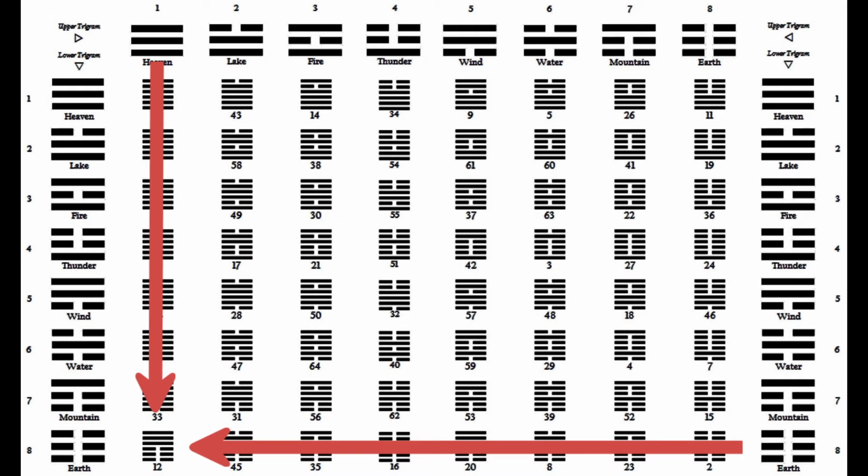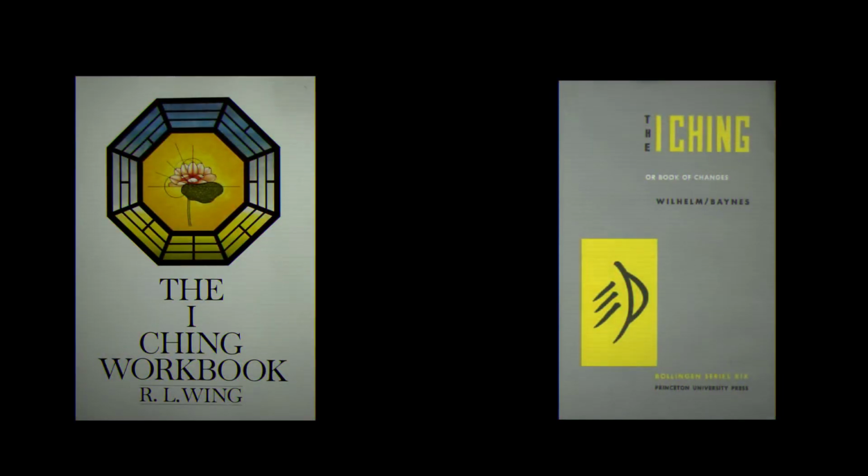In the deck, Haindl used 2 translations of these hexagrams. Of course, the more famous translation by Richard Wilhelm, and a more modern translation by R.L. Wing. Pollack expounds on the meaning of each hexagram in her book on the Minor Arcana, but a copy of the I Ching books here will give you a richer resource for integrating the hexagrams into your readings with this deck.